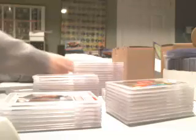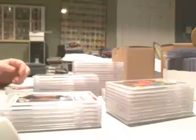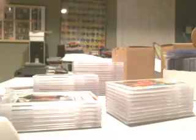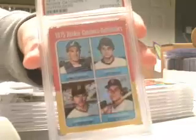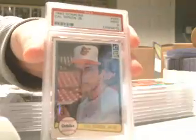All right. So we skip him and we get to Bullingham. So we've got the '75 Carter rookie, '82 Donruss Ripken.